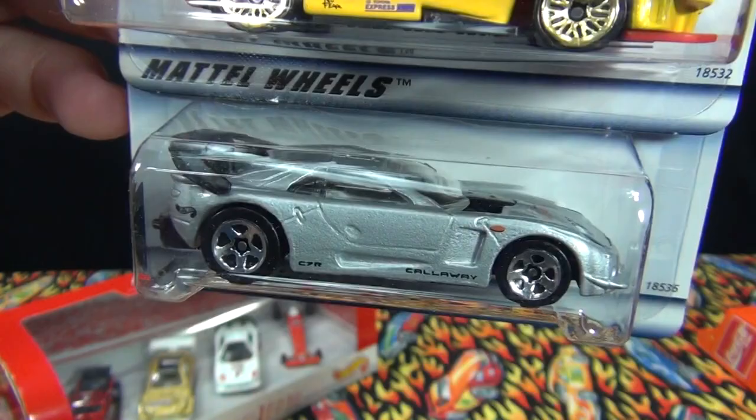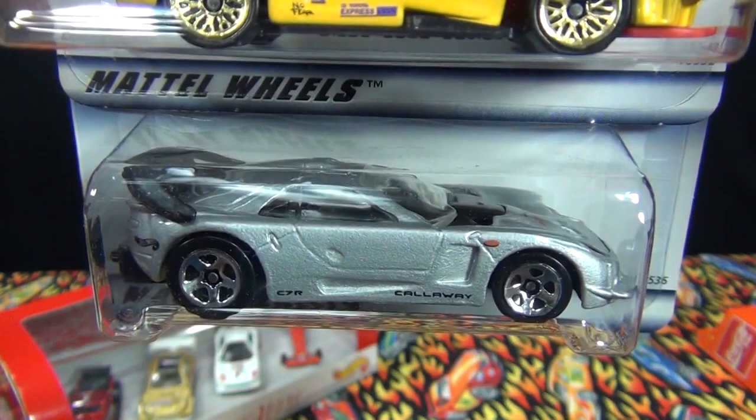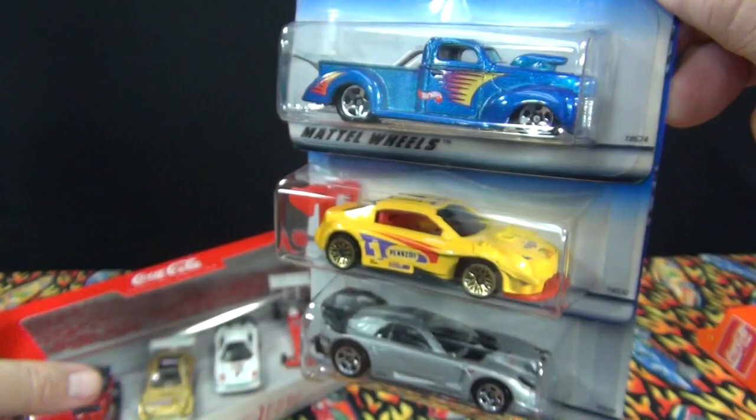And the Callaway, I think the lights were changed to painted headlights, and there was plastic headlights, and I think there was a red tampo on one variation as well. So it was kind of neat to see new models turn around and come out in a box set.